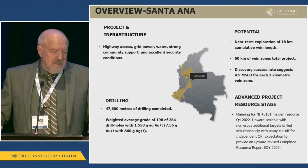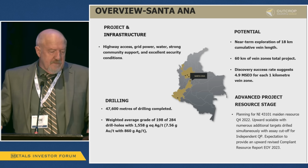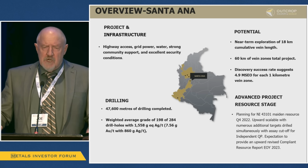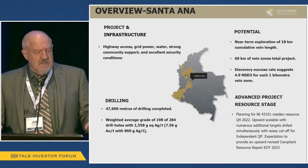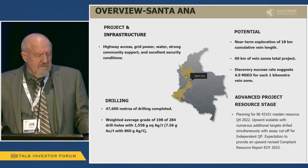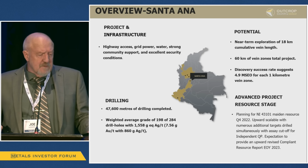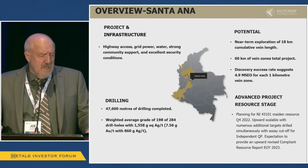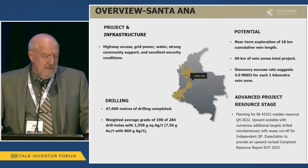Potential: we are exploring 18 kilometers of cumulative vein length. We actually have 60 kilometers identified on the property. Those are actual vein zones. Each of the veins might be made up of 4 or 5 individual strands within the zone. For our back of envelope planning, we see a discovery success rate of about 4.9 million silver equivalent ounces for each kilometer of vein zone we drill.